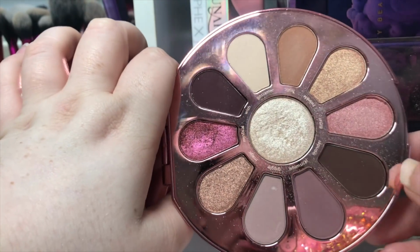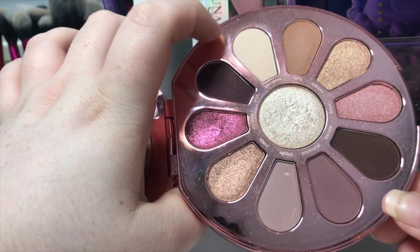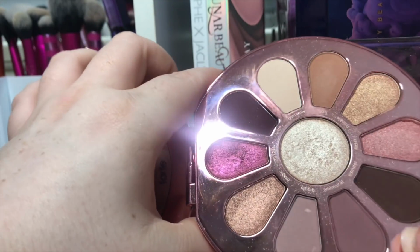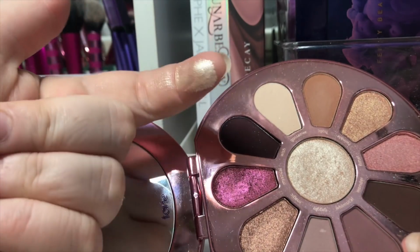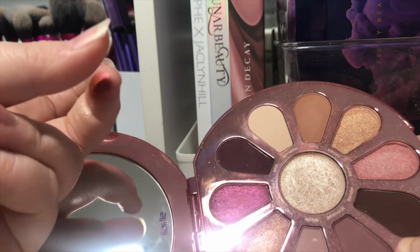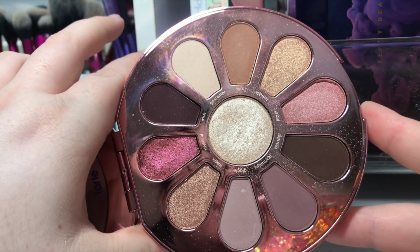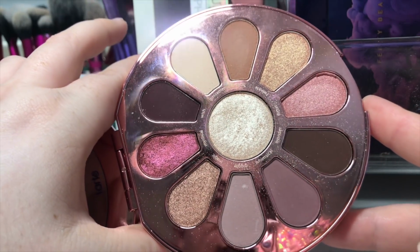It is absolutely stunning. You have 3 cool tone mattes on this side and 3 more, I guess, warm neutral mattes on this side, and then you have 5 shimmers, 1 in the middle. I did think the one in the middle was a highlighter, but it is a very glittery shade to use as a highlighter. This shade here is absolutely stunning. It is like a duochrome pink shade. This palette is beautiful. It's the same amazing formula that Tarte has in all their other palettes. It smells divine. And it is a really just luxurious palette that I love to pick up and use.